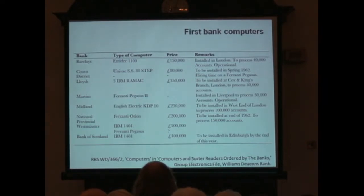Martin's here with their Pegasus. Martin's and Barclays are in a race to open the first computer centre. And I've written about Martin's in a paper that's coming out quite shortly. Martin's basically lost out by about a month, but had a torrid time because they raced against Barclays and came too early. They were unprepared for computerised accounting.